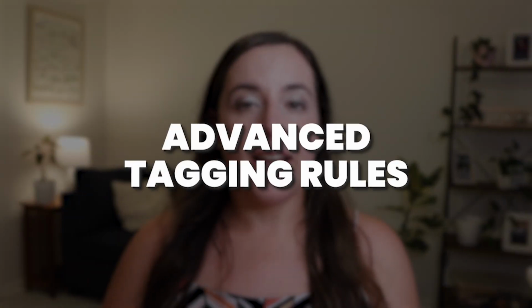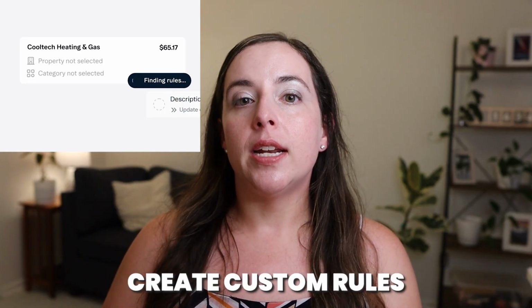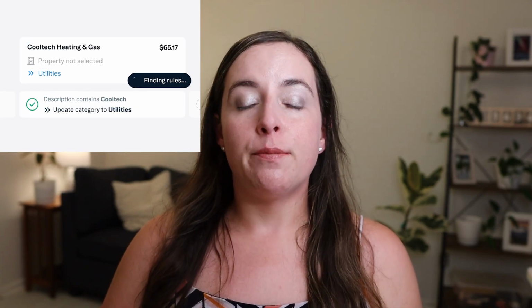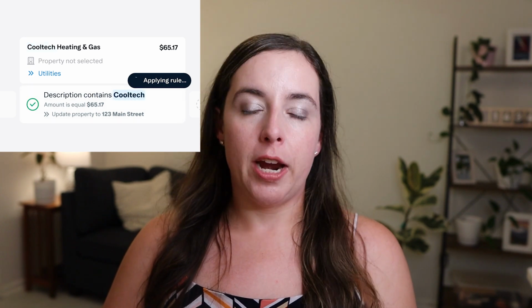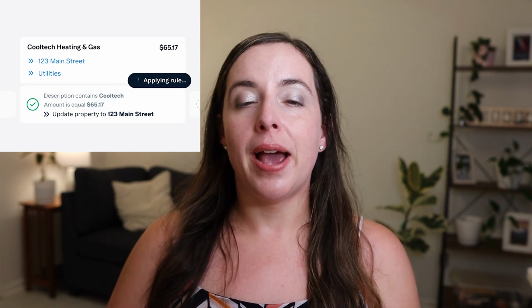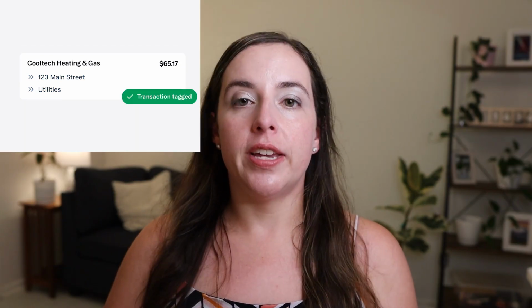Next is the advanced tagging rules, and this is where you have total control if you want it. You can create custom rules by description, amount, or even account. So for example, if my contractor charges for repairs always come through a certain card, Baselane can instantly tag them as contractor expense for this property.